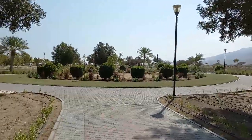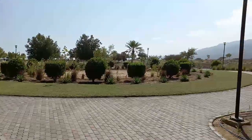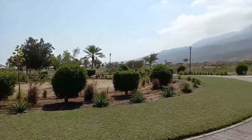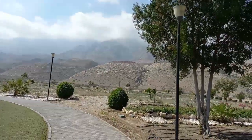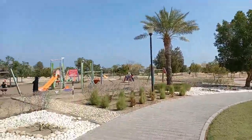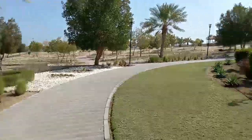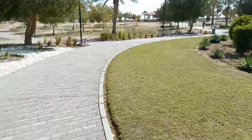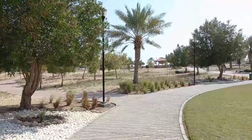The entrance to this sinkhole is through a beautifully designed park, and it feels like an oasis here in the middle of the desert. The park is surrounded by mountains. I think it's called the Al Hajar Mountains here in Oman. They have a lot of play areas, and it's a very beautiful park to walk in if you have some time and want to spend a day with your family as a picnic.